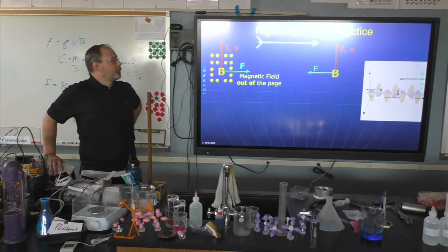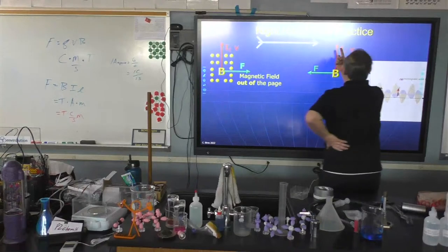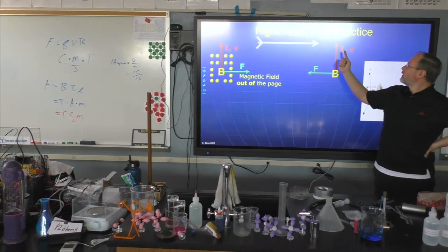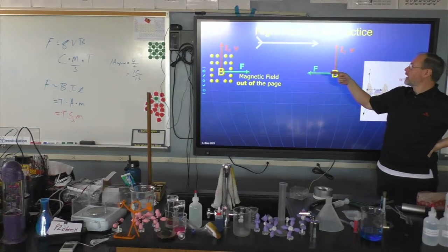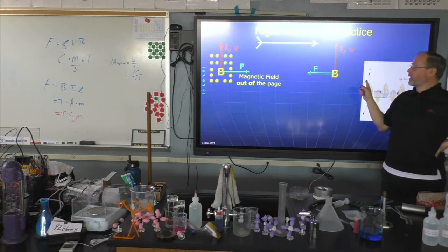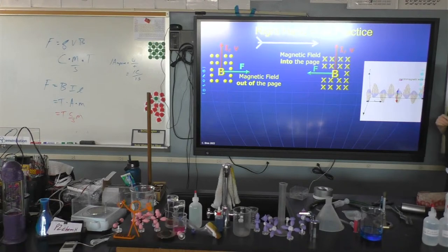Okay, so first and foremost, before you give me the answer, you only have two options because the force is perpendicular to the current, which means there's only one dimension left. So if you have your current in the Y and the force in the X, your only dimension is Z. So it's either out of the plane or into the plane. Which one is it? It would be into the plane. Into the plane. How do you show into the plane? With an X. With X's.